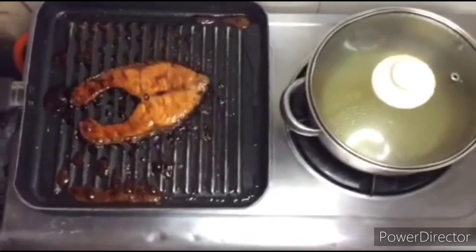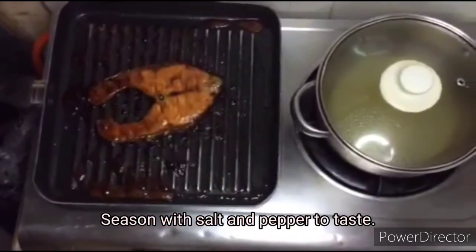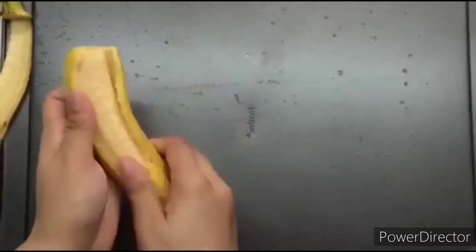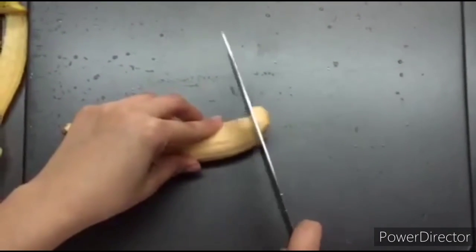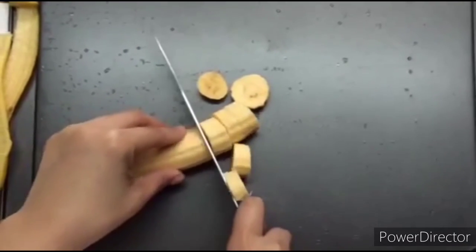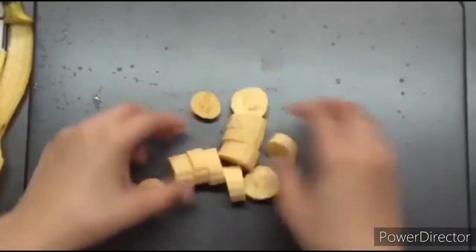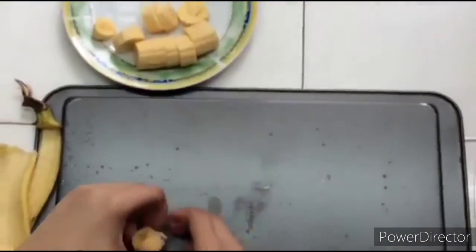Okay, so luto na siya. Bago siya hanguin ng tuluyan, lagyan mo na siya ng onting salt lang since meron na siyang soy sauce and pepper. Kakat natin yung side dish natin na banana. Then, i-place lang natin siya. Set aside natin.